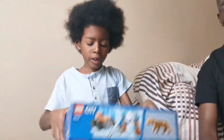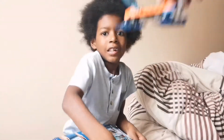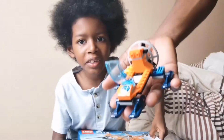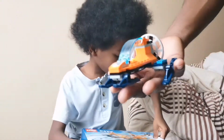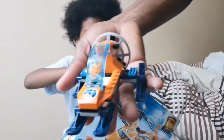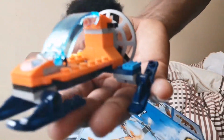So he's going to open this. He's just bought it. And this is going to be added to his collection of his ski things. That's a snowmobile, guys. Here it is. Snowmobile. Guys, I've been watching videos of this. That's added to his collection.